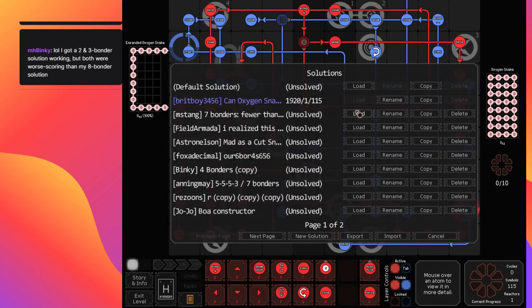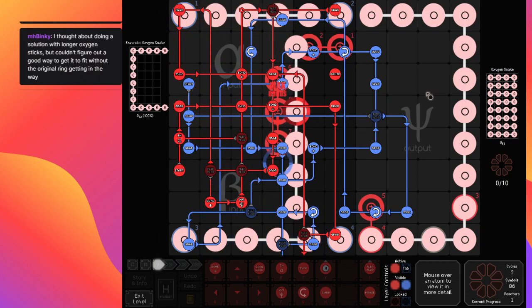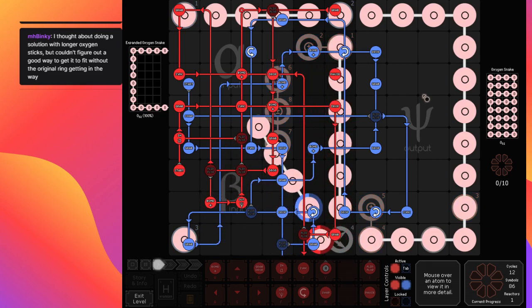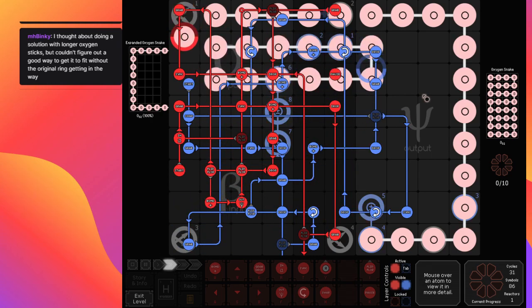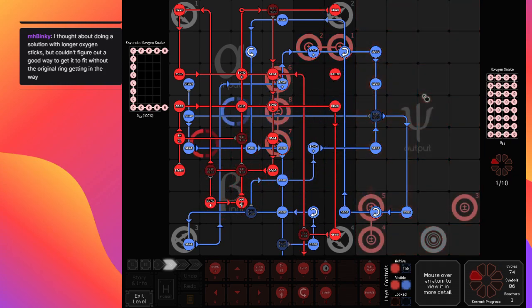Alright, MS Tang is next. Thought of doing a solution with longer oxygen sticks, but couldn't figure out a good way to get it to fit without the original ring getting in the way. That is part of the challenge.